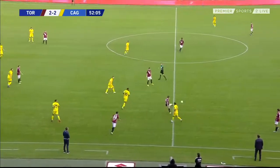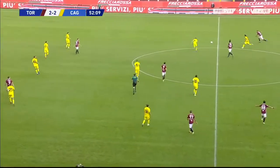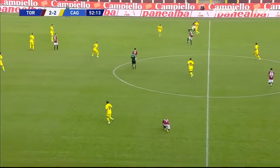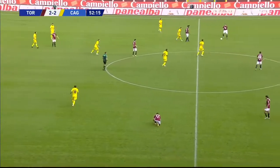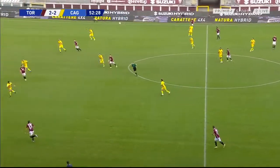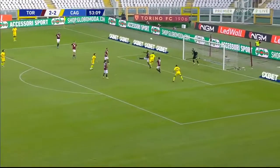Torino playing with a lot more pizzazz at the moment since their goal. They're keeping the ball very well. And that's the curse of the commentator there, as they nearly give the ball back to Cagliari. Linetti just tying his laces. Whatever Marco Giampaolo said during the break has worked. Lovely little ball in, and Simeone was there.